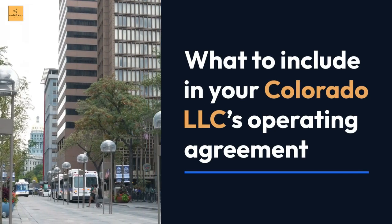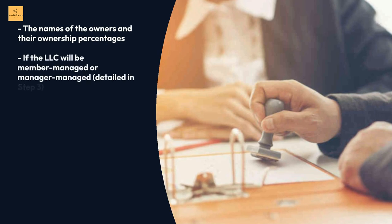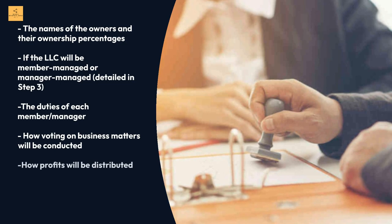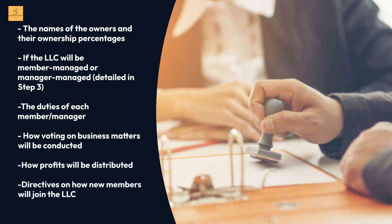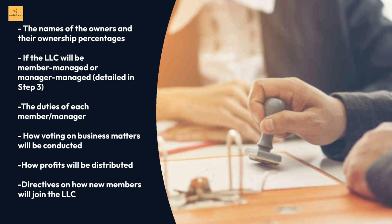What to include in your Colorado LLC's operating agreement. The names of the owners and their ownership percentages. If the LLC will be member managed or manager managed, detailed in step 3. The duties of each member/manager. How voting on business matters will be conducted. How profits will be distributed.